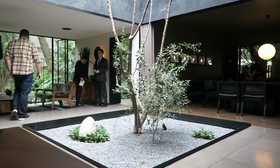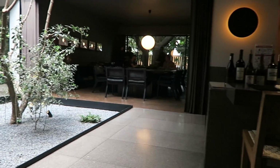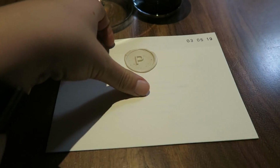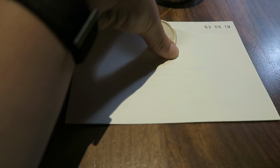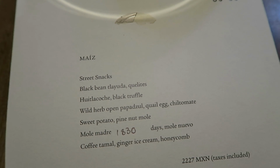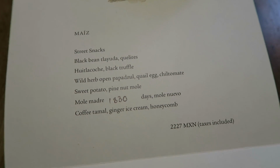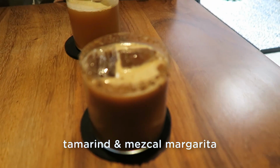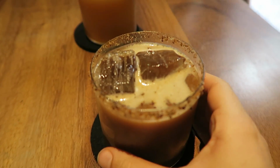All right, so it was pretty quiet in this restaurant and I didn't want to disrupt the other diners by talking. So I'm just gonna give you a walkthrough with a voiceover of what is included. So here is the menu. It changes daily and there is a vegetarian option and then a pescatarian option. And we started with cocktails. I got the tamarind and mezcal margarita. I'm a major margarita girl and this was awesome.